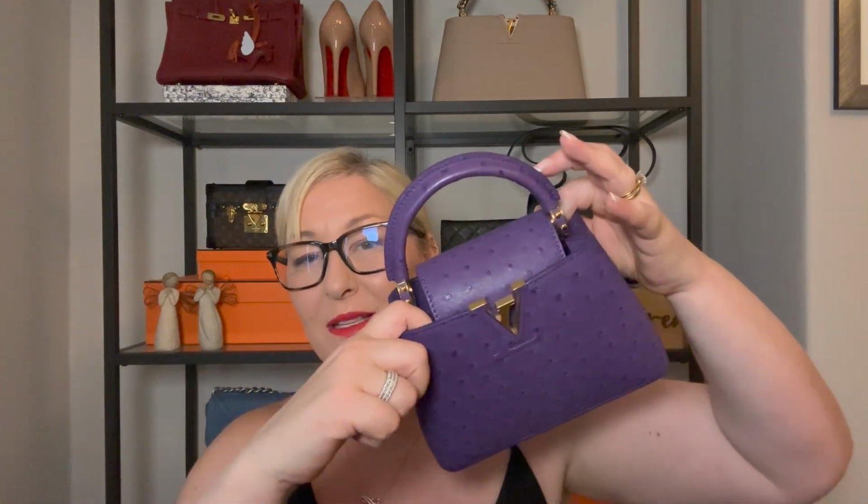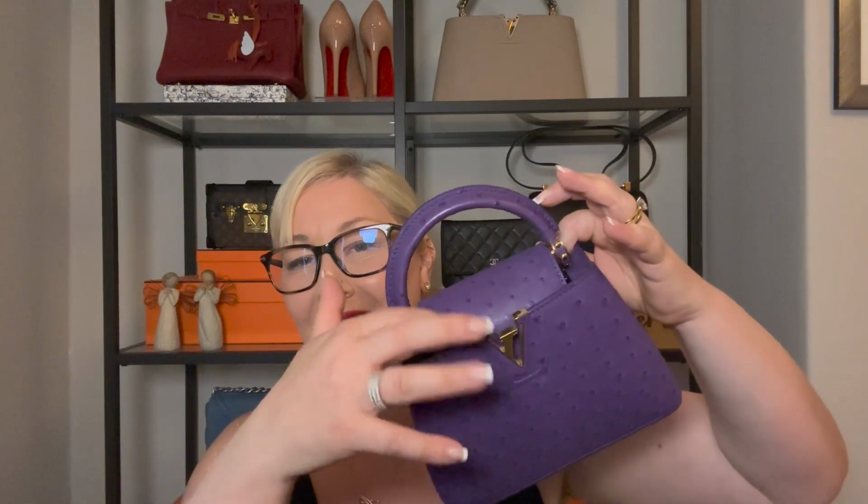It's fiddly, it's annoying. There's a lot I could say about this, about it doesn't hold that much. I've explained on another video how the D-rings are here and here, and so when you put the clasp on here, it then makes it harder to get into the front pocket, which means that your phone, you have to manoeuvre it in rather than slotting it in, something I didn't realise when I bought it. But I don't care, I love it so much. I forgive it all of its flaws, and I absolutely adore it. And I will be getting another Capucines, I just will, I love them.